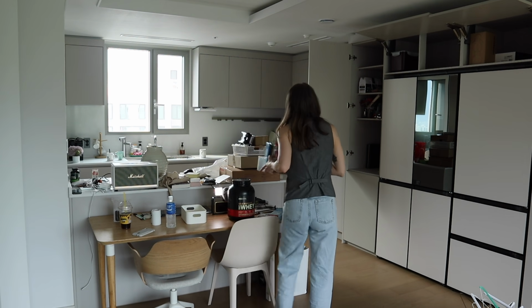and overwhelmed by the kitchen. No, I'm just kidding. I'm so excited for the kitchen. It's going to be so fun and so satisfying because we are going to make so much space and we are going to get things very beautifully organized.